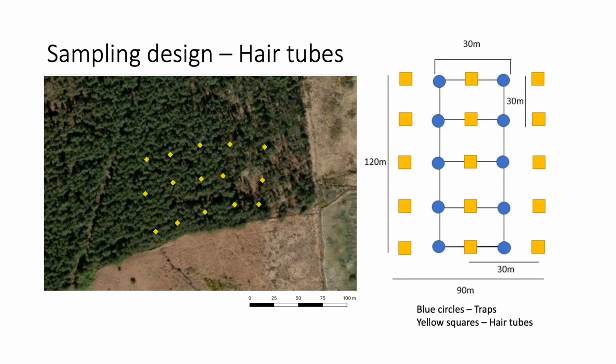As you can see here, with these yellow squares, we have 3 lines within our grid. And as you can see, these are the ones that I plotted at a site where I actually did some hair tube work.